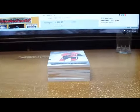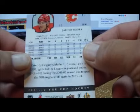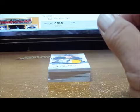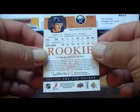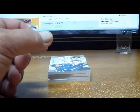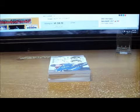Cards right down there in front of you. And here we go, everybody. The Cup. For the Calgary Flames, we have a Jerome Iginla base card, numbered to 249. Next, it looks like for the Buffalo Sabres, Braden McNabb, auto rookie patch, numbered to 249. Braden McNabb. Gently on the side.